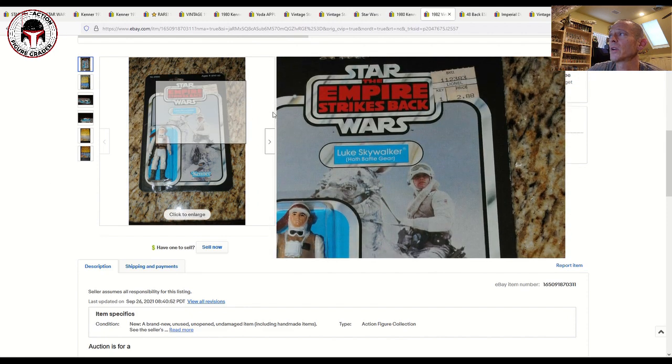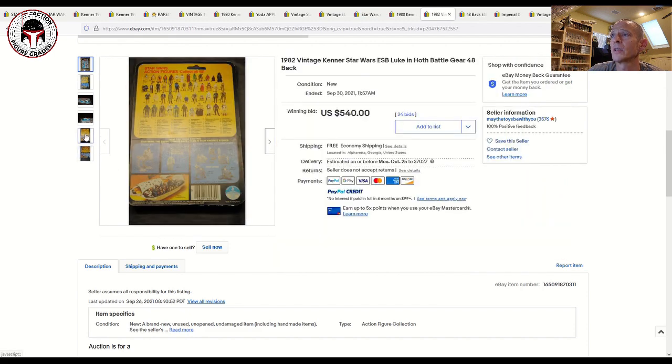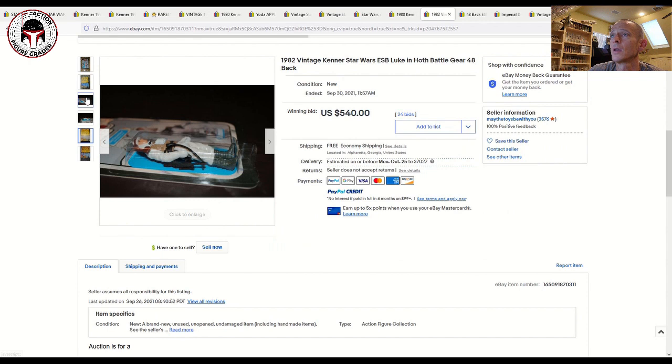It had a price sticker and it was punched, but overall it was in pretty excellent condition based on the photos. It's hard to say what it would grade at, but I'm guessing an 80. It had some light edge wear, things like that, but pretty good shape overall. The blister was in great shape. That one sold for $540 with free shipping on 24 bids. That one sold on September 30th.